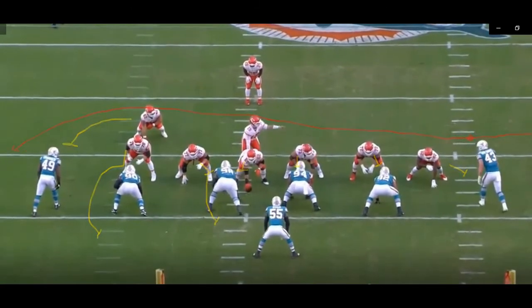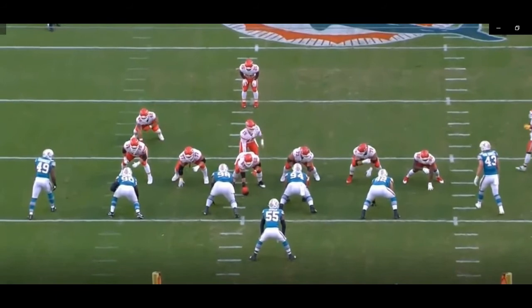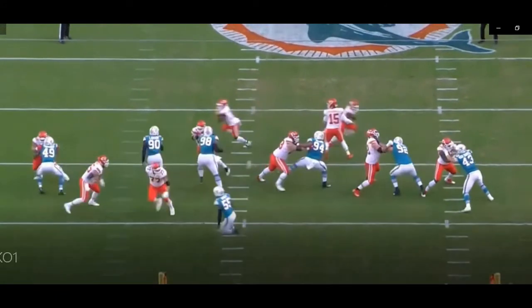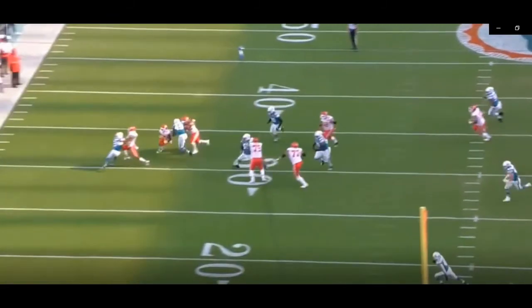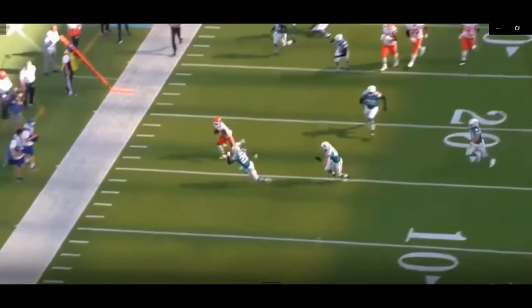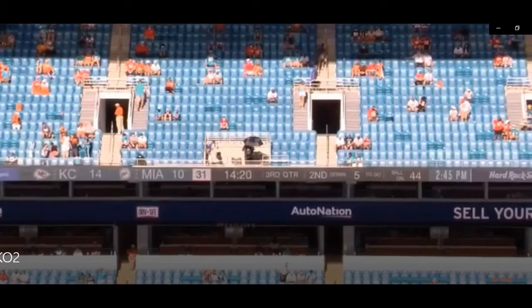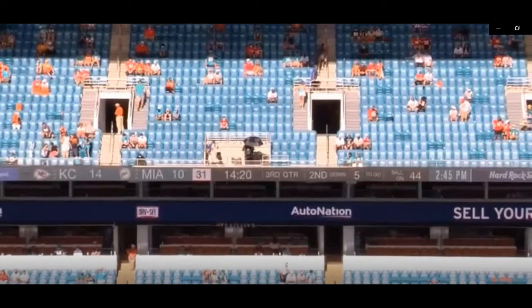Here's the motion in. Snap of the ball. Again, there it is. You got linemen climbing to the second level. You got a free defensive end right there. But again, he outraces him. Nice block by the fullback to capture the edge. And now it's just the speed of Tyreek Hill to win down the sidelines and get the ball in the end zone.